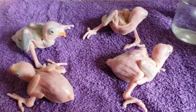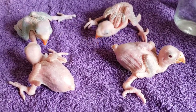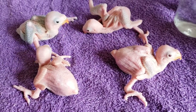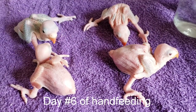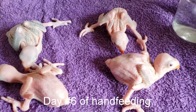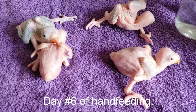But look, this is all four of the babies. This is recorded early Friday morning. We brought these into the house this past Sunday. So this is day 6 that we are feeding them. We have one boy and 3 girls.